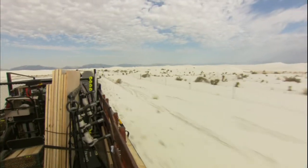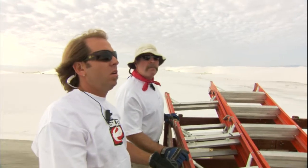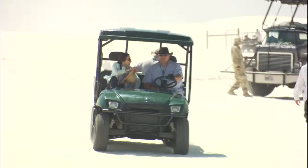We are on Holloman Missile Range. Don't pick up anything with a red tip. It looks like a bomb.